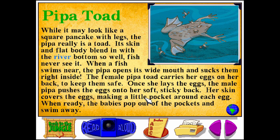Pipa toad. P-I-P-A T-O-A-D. While it may look like a square pancake with legs, the pipa really is a toad. Its skin and flat body blend in with the river bottom so well, fish never see it. When a fish swims near, the pipa opens its wide mouth and sucks them right inside.